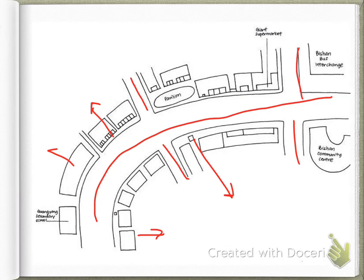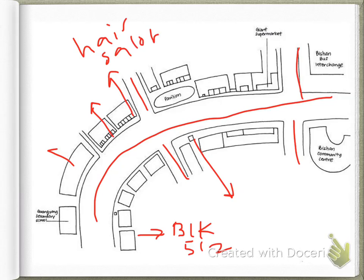And you can fill in notations like if you see this is a residential block, you can just write the block name. Maybe it's block 512. Or you can even fill in maybe this box here is a hair salon. And so on and so forth. Even areas like this one, which may not be a building, will still need to be filled in.